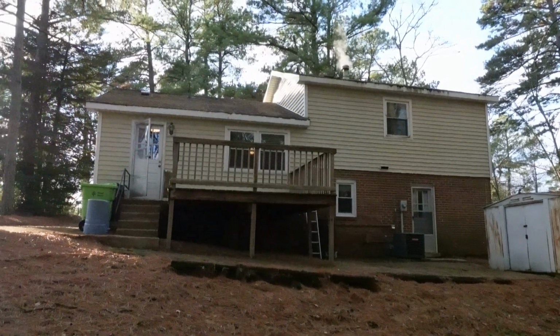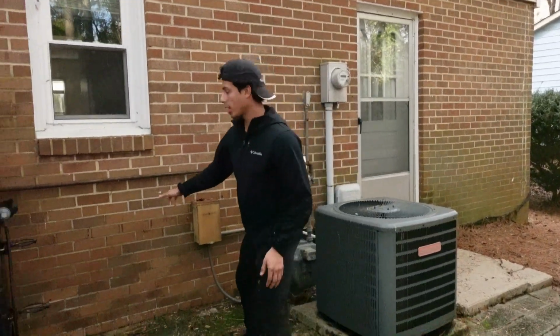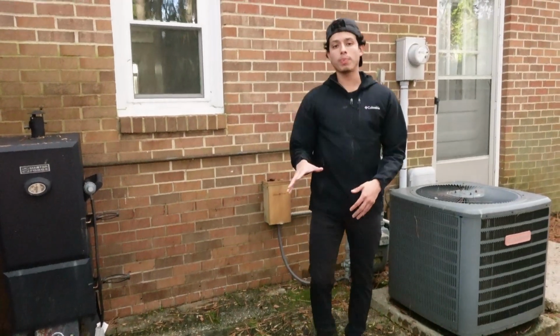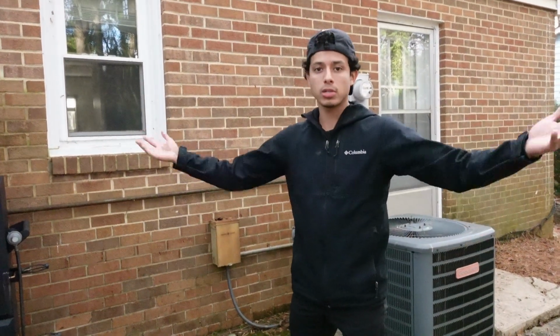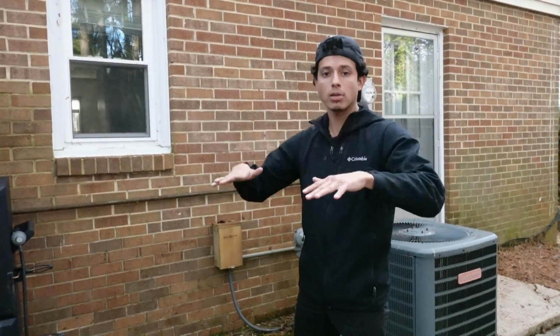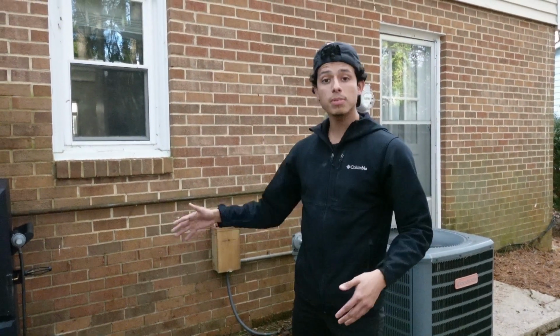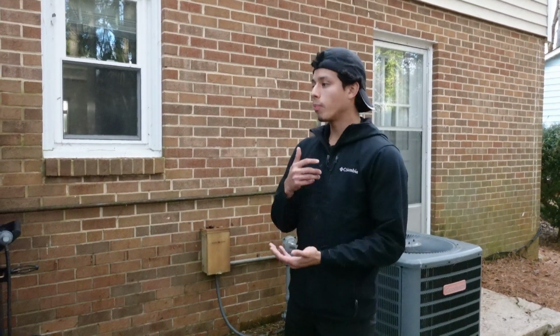Red flag number 2, guys, foundation. This is another thing that is easily overlooked, but can cost a lot of money. Sometimes you'll see cracks in the brick, and a lot of times this will be due to just normal settling. These houses have been here for 40, 50 plus years, so the dirt obviously is going to settle, meaning that the foundation and the house itself is going to settle. But sometimes the foundation itself is becoming weaker. It's bad, so you might need to fix it.